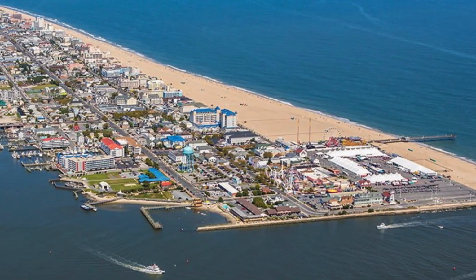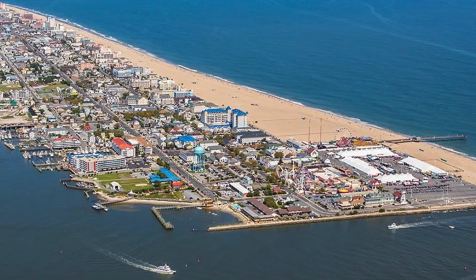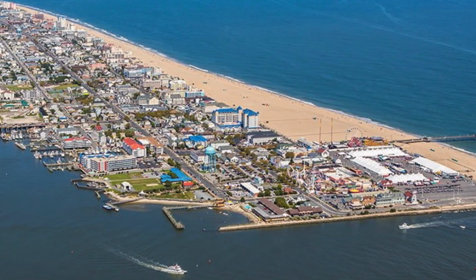And even though it's tucked away, Princess Anne still gives you decent access to other towns and beaches. You're only about 40 minutes from Ocean City, so weekend trips to the beach are totally doable, and Salisbury is just 20 minutes up the road if you need bigger stores or want to catch a movie or something.